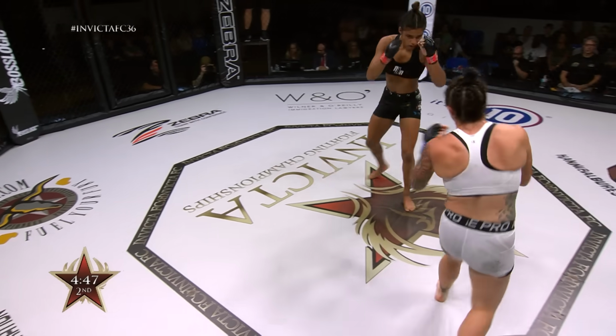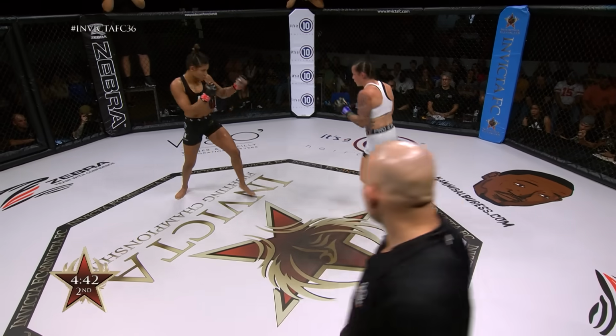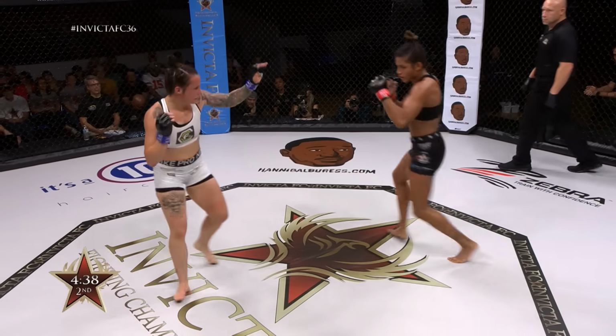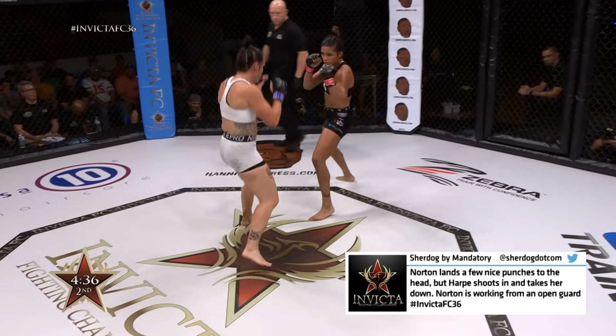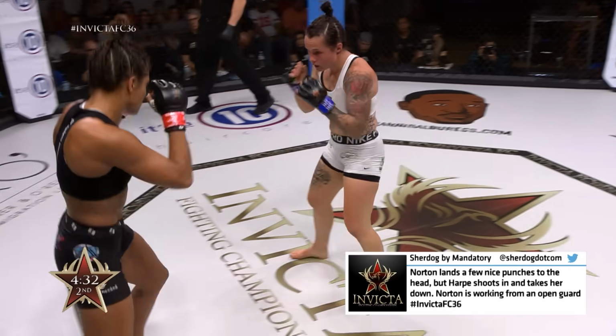What a quick movement here from Norton, but she eats a leg kick. She showed some very impressive and good instinctual counter positioning off her back there against Erin Harpe. But I can tell she probably wants to keep this on her feet for this round. She's going to look for those big strikes.